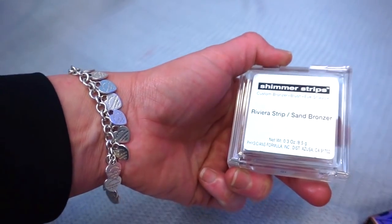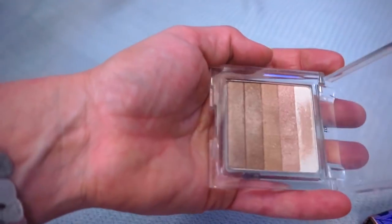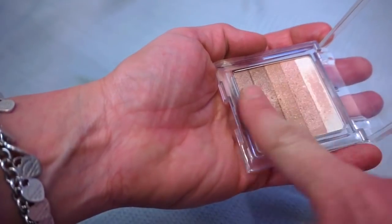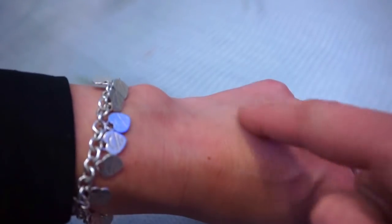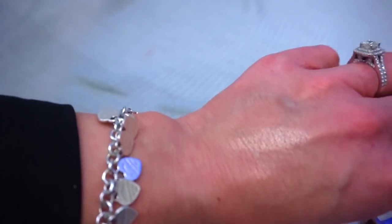And then we have the Physicians Formula Shimmer Strips. This is Riviera Strip. I think I picked up the wrong one when everybody kept talking about these. I think I had the wrong shade, because I'm not sure that I love this. It's pretty, but it's not as crazy as what everybody kept talking about these being, so I don't know. I'll keep it, but it's not my favorite.